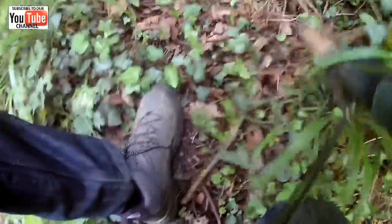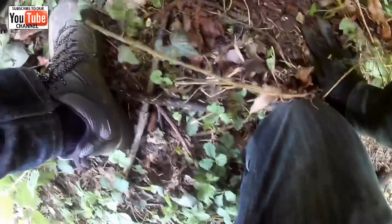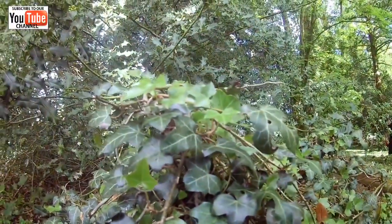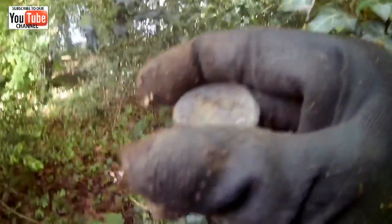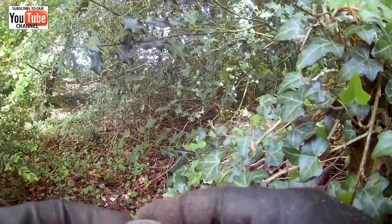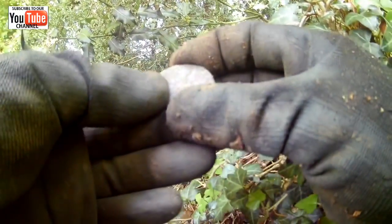Right guys, got another upturned tree or root ball. This one's obviously been down for many years. That's rotten away, but got a nice one there. Make that 30, boys. So that is 30 between us today. 30 Romans, guys. We will get some pictures of them all up. That is a big coin. Right, we'll see you on the next one.